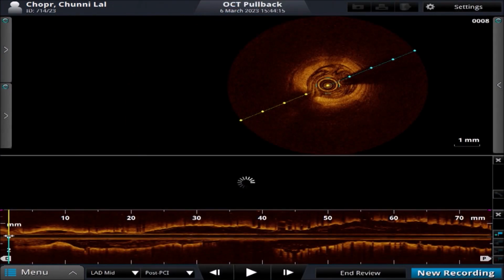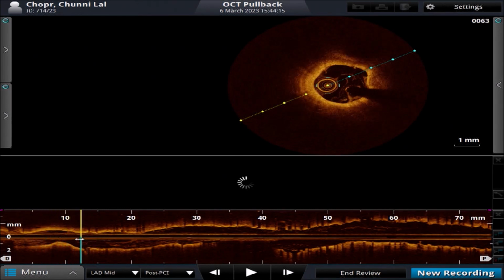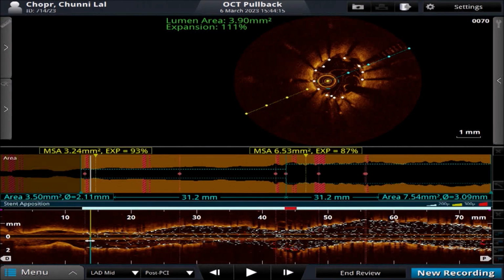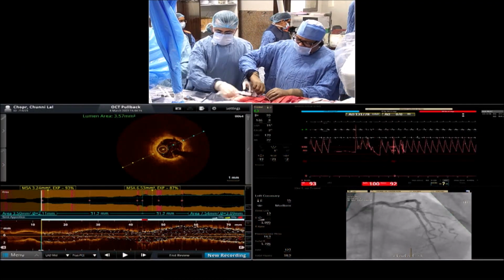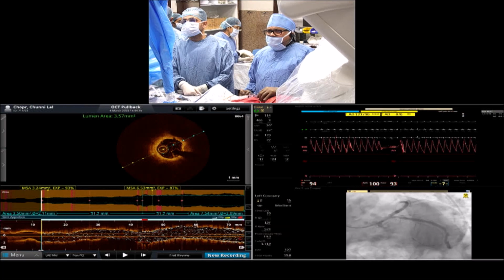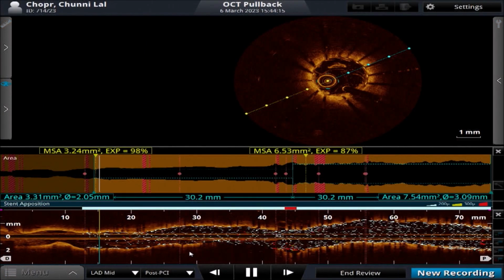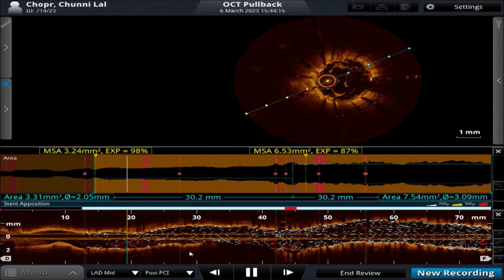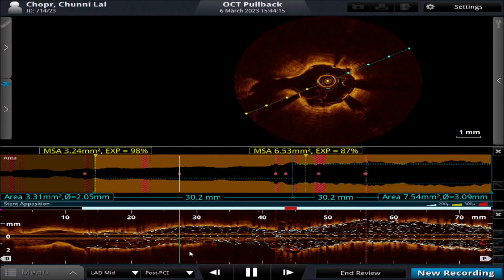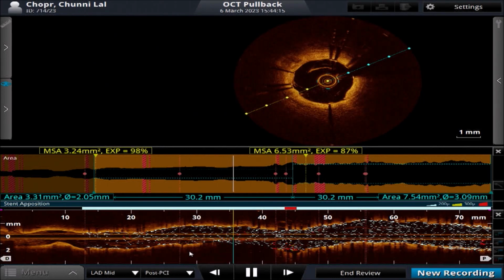Okay, we have appropriate quality of OCT imaging across the stented segment, and let's analyze it. Meanwhile, let me have a few more views to look for angiography. Are we okay or not? This is the spider, and we are okay. So are we okay distal to the stent? No dissection, that's nice. And this is the segment which we dilated with the 3 millimeter NC.